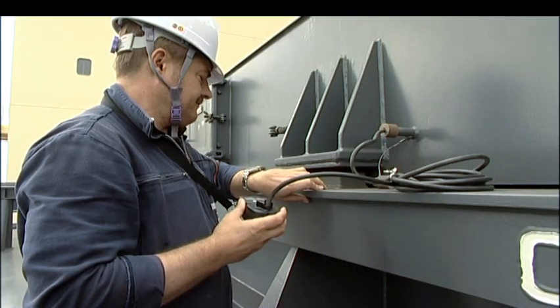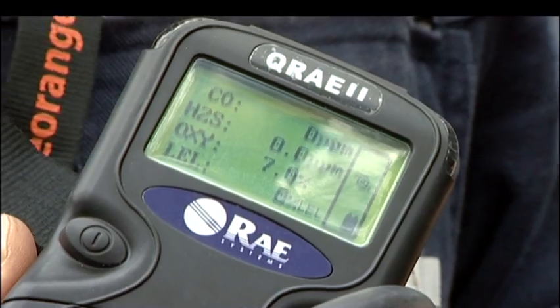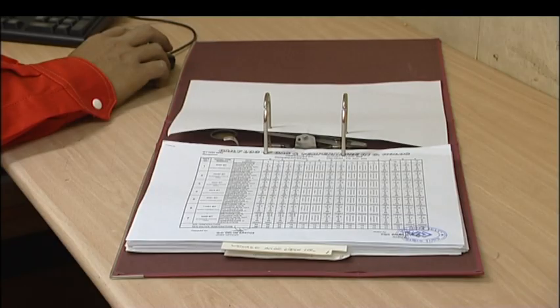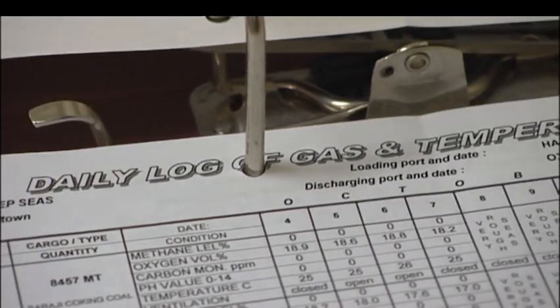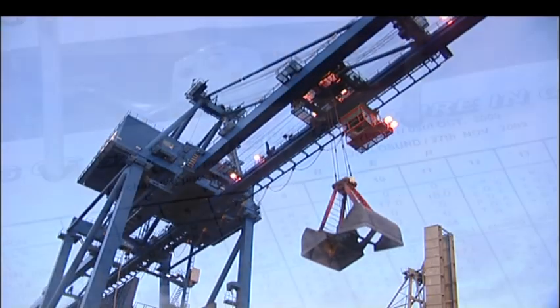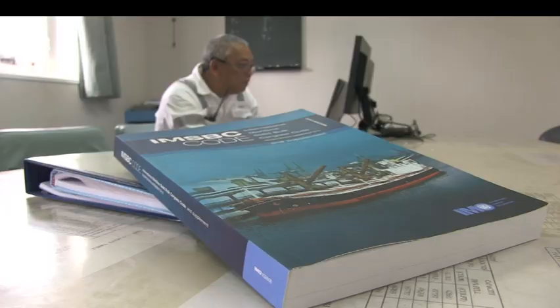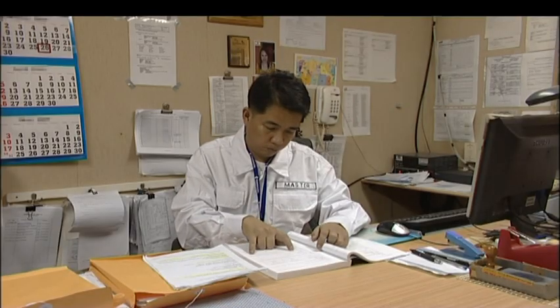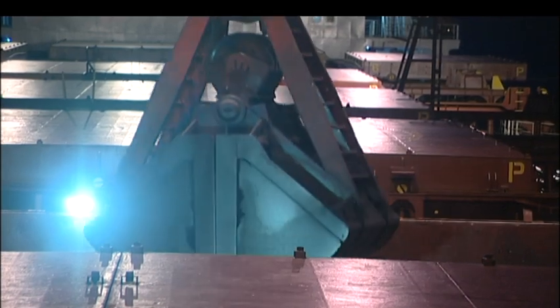The regular monitoring of the cargo condition within the hold, essential to controlling atmospheres, temperatures, or maintaining stability, is also looked at. The dangerous and difficult bulk cargoes training package, just like the IMSBC Code, is a practical tool for reminding seafarers of the hazards of many of the bulk cargoes they carry.